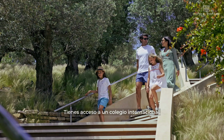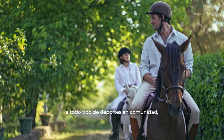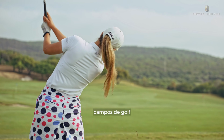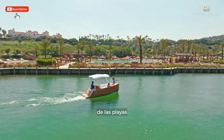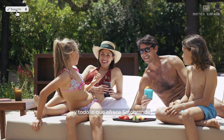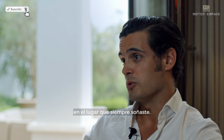You have access to an international school, you have access to a lot of sports communities, golf courses. You're very close to the sea and you can profit from the beaches and all the elements that Sotogrande gives you in an outstanding nature, in a place that you would never dream of.